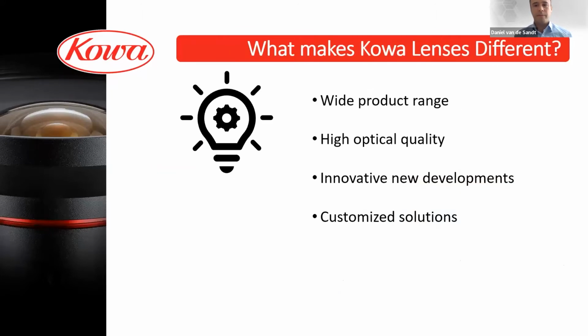So what makes Kowa lenses different? For our industrial lenses, we have a very broad product range. Broad means regarding the variety of image sizes we have, the variety of different resolutions we have, the variety of unusual focal lengths we have. Kowa positions itself in the higher optical quality segment, and we differentiate ourselves by technical features. So every time you would come to our booth at the Vision Show, for example, you see we have new innovative technical developments. Additionally, Kowa is flexible on customized solutions, which we offer from a relatively low minimum order quantity.